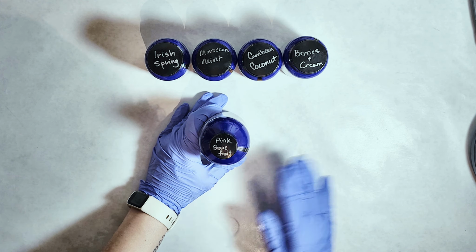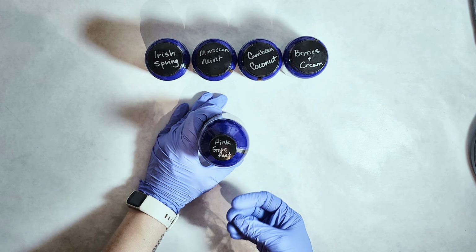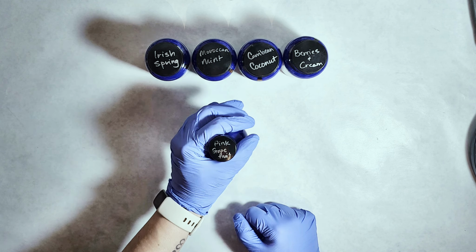It doesn't accelerate, it doesn't discolor, and the fragrance sticks in the soap really well. And it's that real sharp, juicy grapefruit smell. I really love this one. I've made so many bars with this.